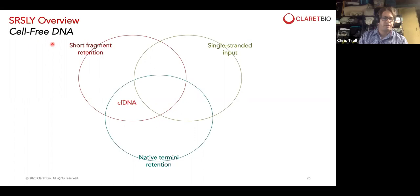So I want to talk for a minute about cell-free DNA because that is the kind of flagship template that we market SRSLY for. So cell-free DNA falls right here in terms of the Venn diagram. Native termini retention is important for cell-free DNA, and short fragments are important for cell-free DNA. And I will demonstrate why that is right now using some of the current literature for those people that aren't super familiar with cell-free DNA biology.